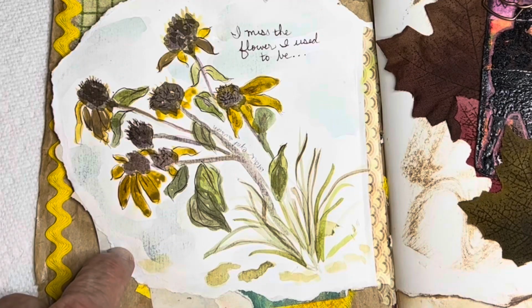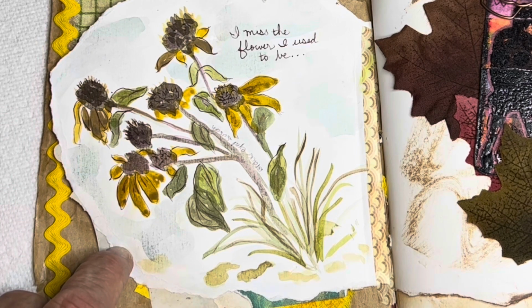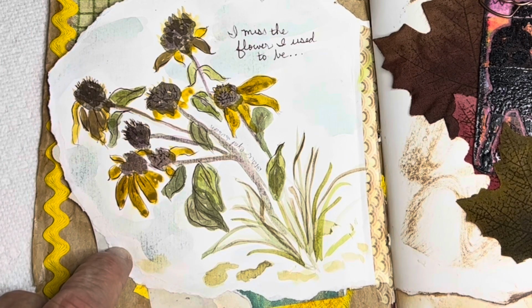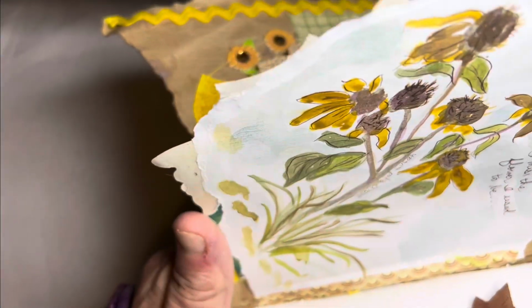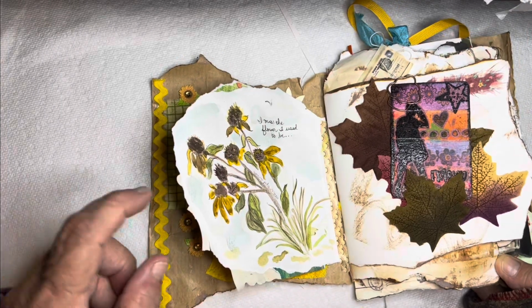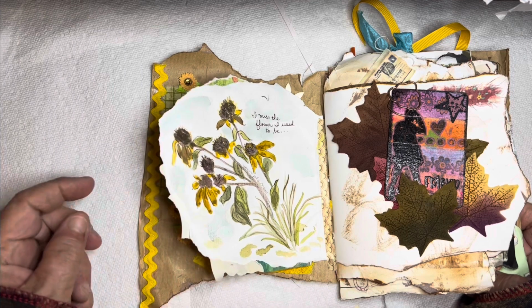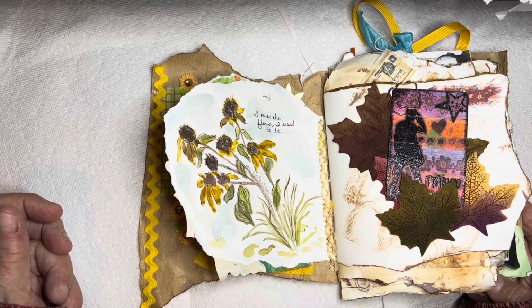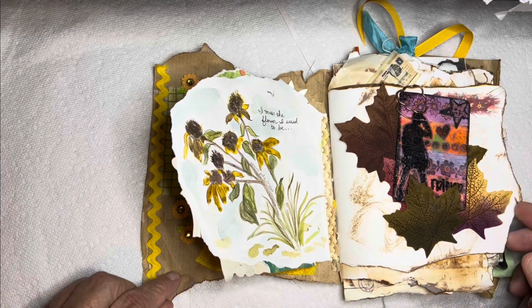And this is a picture I painted. I said, I miss the flower I used to be. And then I've got something in here. It says, oh, it's a black-eyed Susan. So I'm not even sure why I said that. I miss the flower I used to be. I know I had a friend who used to call me Daffodil. And I thought that was very cute.